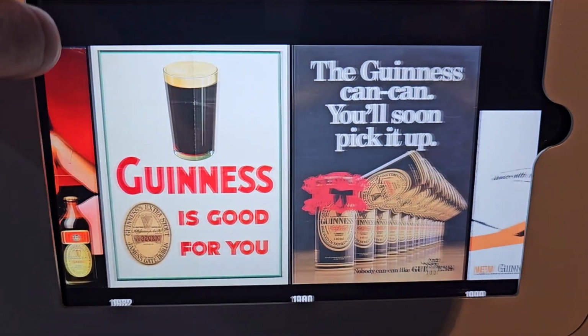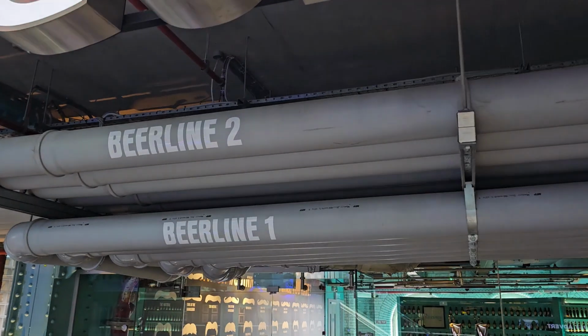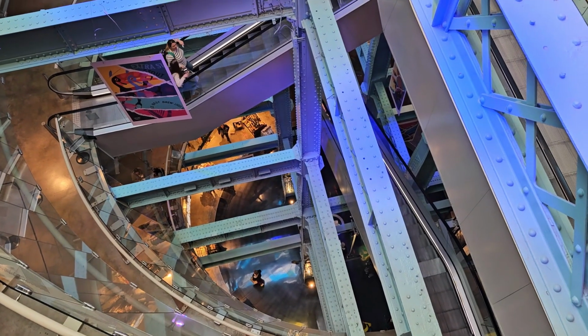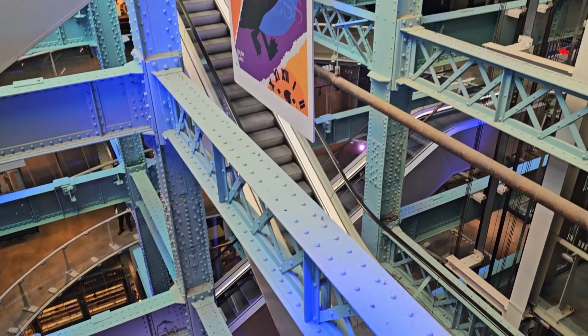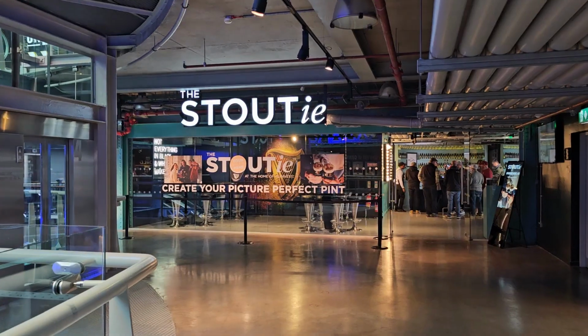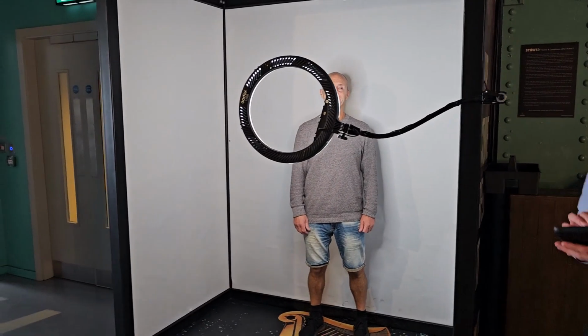There are a lot of extra add-on activities you can put onto your ticket, like the Guinness Academy. Here they'll show you how to pour the perfect pint of Guinness. But of course we already know how to do that. I used to work in a bar as well, so no need for that. Instead, we went to the Stoutie, where they print your face onto a Guinness. How cool.